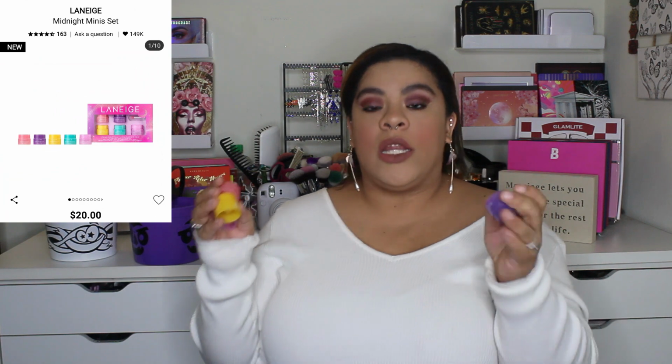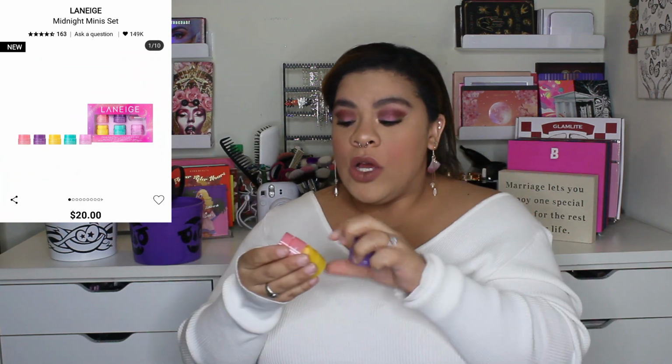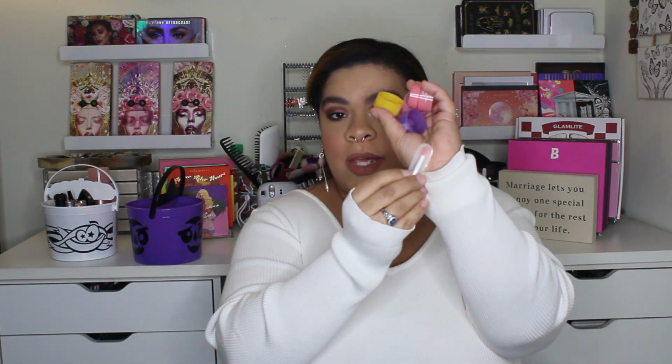These are the Laneige lip sleeping masks. There's a berry, sweet candy, mango, and gummy bear. My favorite. I'm currently working through this one. It's delicious. And it comes with this little applicator. It does come with the mint one, but I gave that one to my best friend.